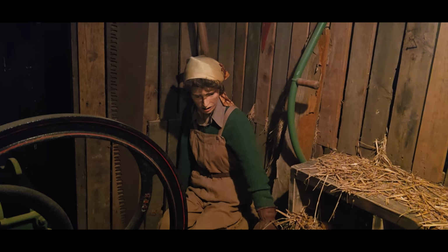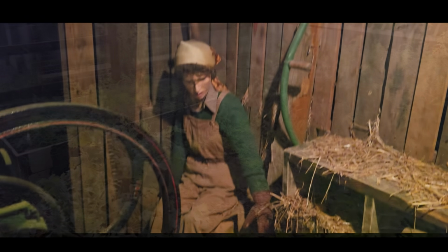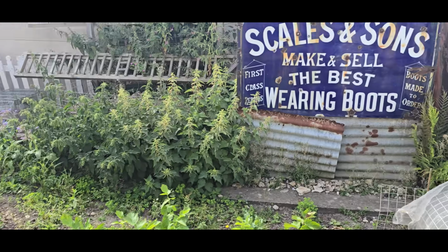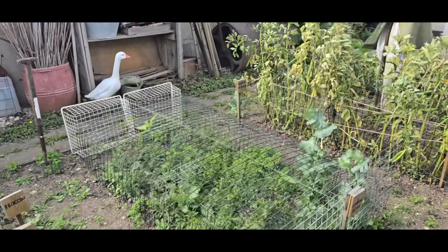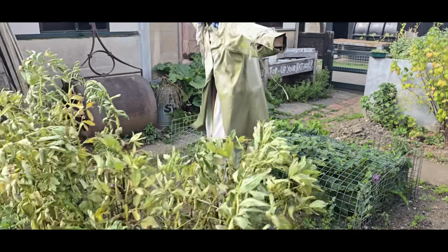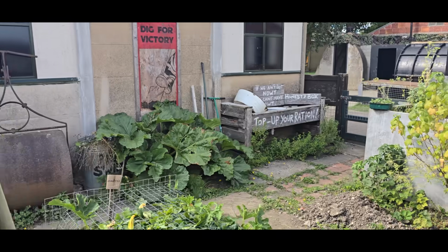The Women's Land Army, often called the Land Girls, kept Britain fed by working the farms. It was tough, gritty work, but these women were up to the task. These hard-working women cultivated vegetables like potatoes, carrots, cabbages and parsnips, staples in the wartime diet. They also grew peas, onions and leeks, ensuring a steady supply of nutritious food.